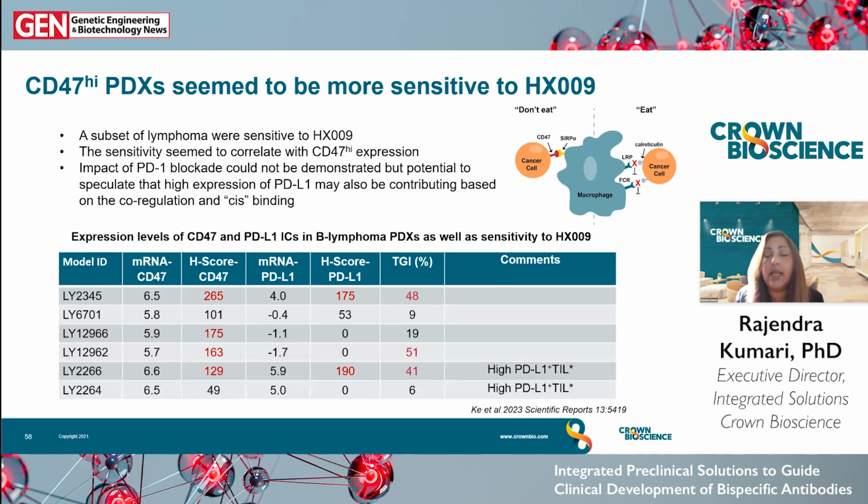due to that immune deficiency, it's still reasonable to speculate that the high expression of these ligands could potentially also be positive predictors for efficacy in humans, due to the co-regulation that we reported and also the dual targeting of HX009, and therefore should likely be more effective than the respective single targeting in human lymphoma patients.